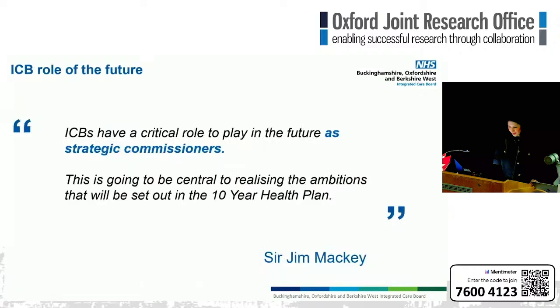So again, Sir Jim Mackey is the new transition CEO of NHS England, and he said that ICBs have a critical role to play in the future as strategic commissioners, and that's going to be central to realising the ambitions of the 10-year health plan.